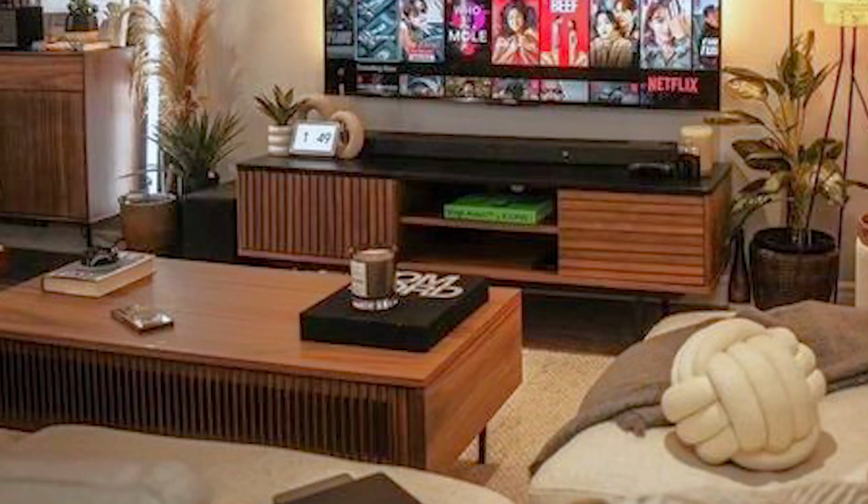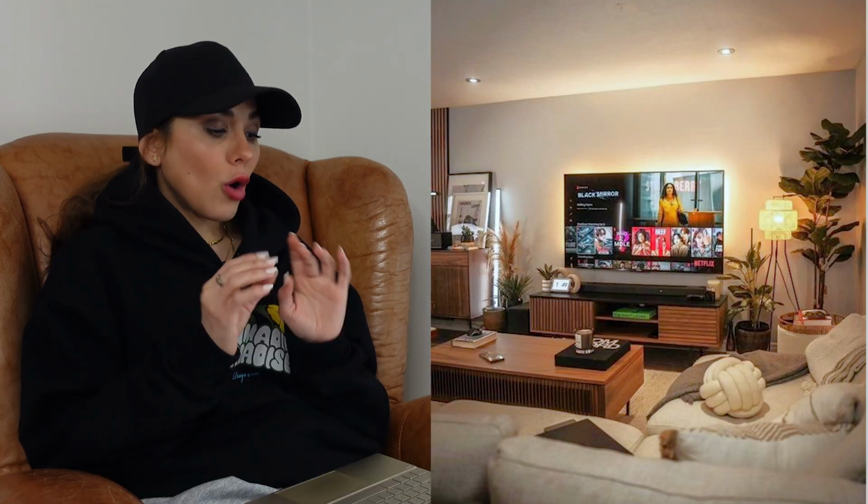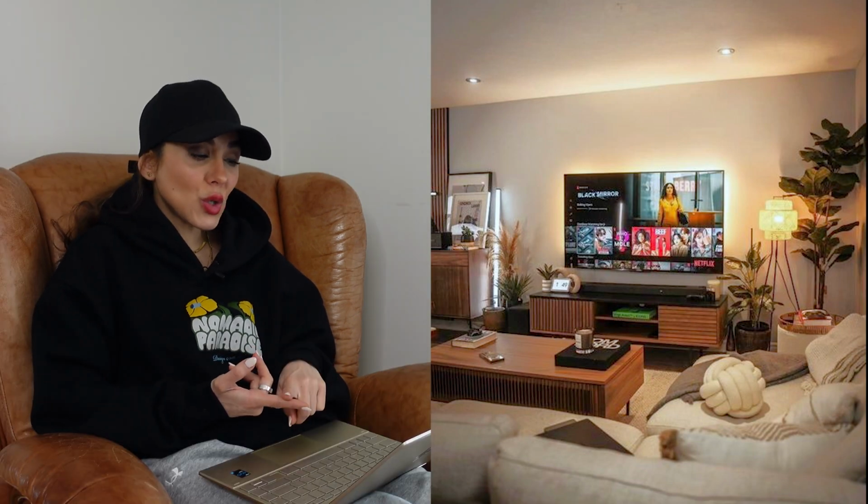The storage in this place seems to have kept everything neat and tidy. Like all those little gadgets and wires are tucked away nicely, which really helps the living room look polished and put together. Overall, this is a nicely curated space that feels comfortable and definitely a space that you would want to hang out in. But there are also a couple of sore points that stand out.